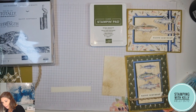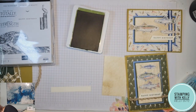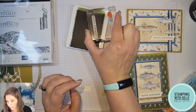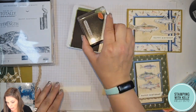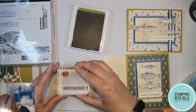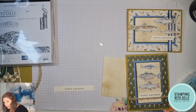Okay, where did I put my Mossy Meadow? There it is. And happy birthday. Now this one here I know is mounted a little bit crooked from yesterday, so let's see if I can get it to stamp straight. To lift up the H a little bit. Hey, that's pretty perfect.